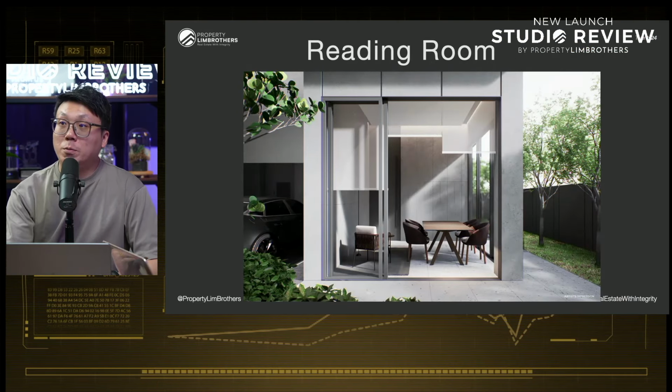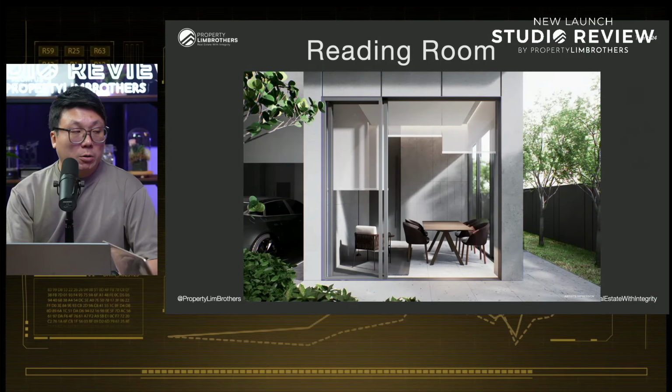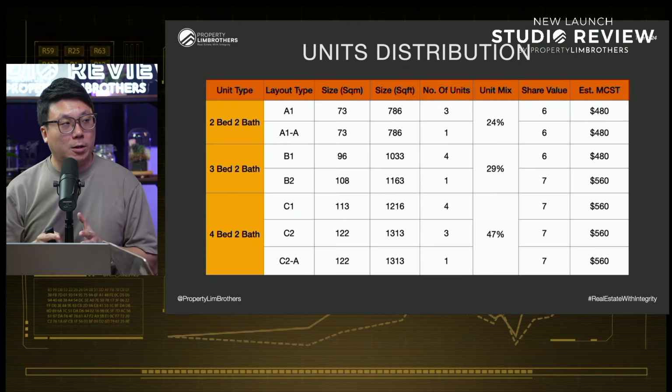You have your reading room on level one, which is air conditioned. Important. Which is quite good in the sense that today, if you want to take a step out of your house but you want to work, you can probably just come here and do some work. And upstairs as well.